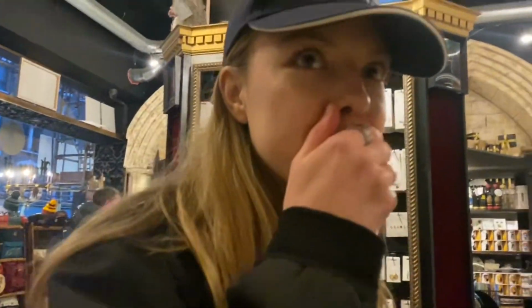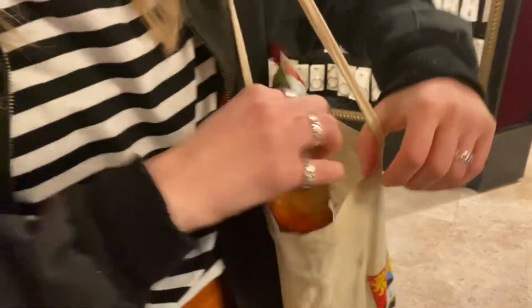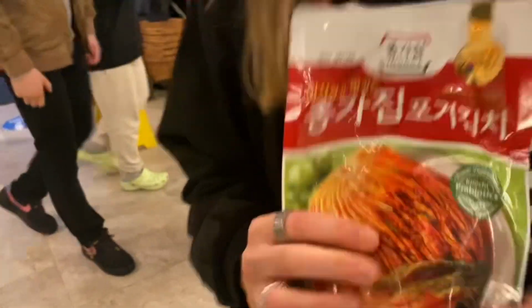Guys, Eve bought some kimchi. Oh my god, I've come all the way to London, sat on the train back with this. You can't get kimchi back in Stafford. There's no Asian shop. So she had to do it.